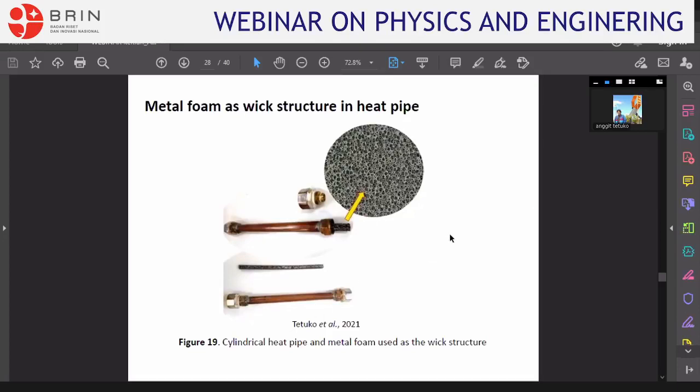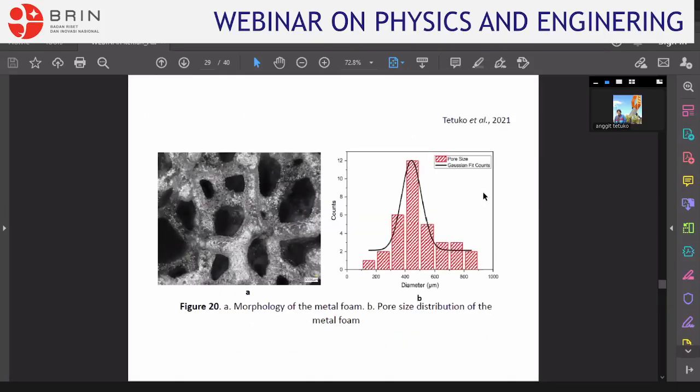This is the one that we try to assemble in our lab with our researcher, where the metal foam was cut and then inserted in the heat pipe as a wick structure. The problem of the metal foam is we need to treat it before it is used as a wick structure media by modifying its surface into hydrophilic, because a hydrophilic surface tends to improve the capability of fluid movement from the condenser section to the evaporator section of the heat pipe.